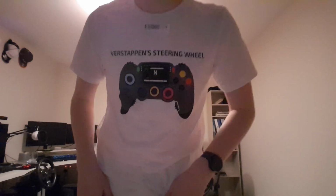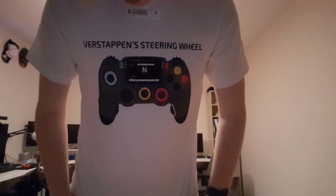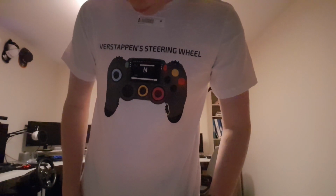Lads, I think I found my new favourite one. This one is the Max Verstappen one, as you can see, Verstappen steering wheel, and we have got, I think that's meant to be a PlayStation-themed controller, PlayStation, Xbox One. Obviously, very, very close nowadays in terms of ergonomics. But this one so far is my personal favourite. That is really, really cool on the whole. That speaks, maybe she's not quite a Max Verstappen fan as well.